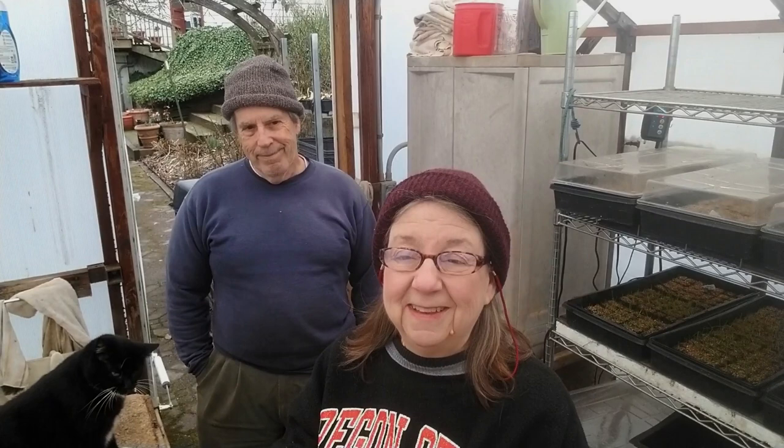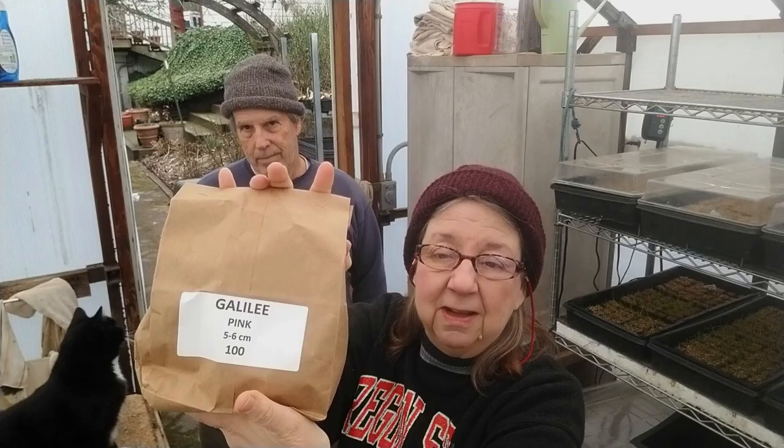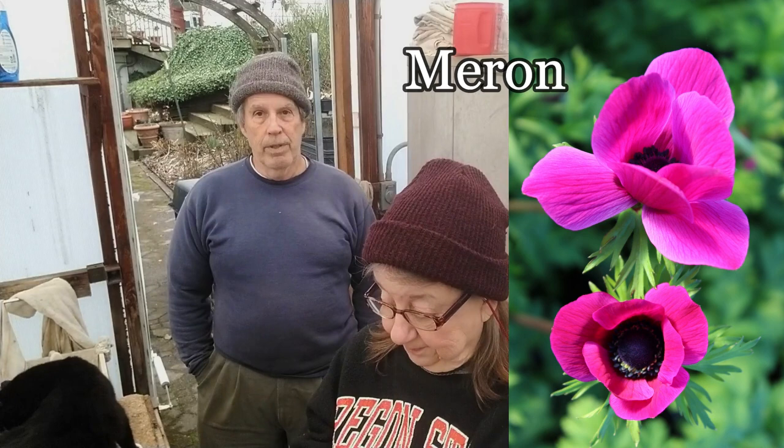Anyway, and then Galilee Pink. This might be the hard one to find. Galilee is more trade oriented with flower growers. But you can also find a series called Merone, spelled M-E-R-O-N. Those are also good cuts. Right. And this is a nice shade of pink.